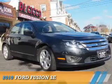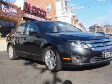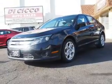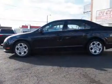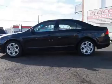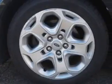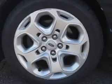Presenting the 2010 Ford Fusion. It's powered by front-wheel drive, a 2.5-liter four-cylinder engine. The features include electric trunk, an alarm system, keyless entry, independent suspension, traction control, stability control, anti-lock brakes.